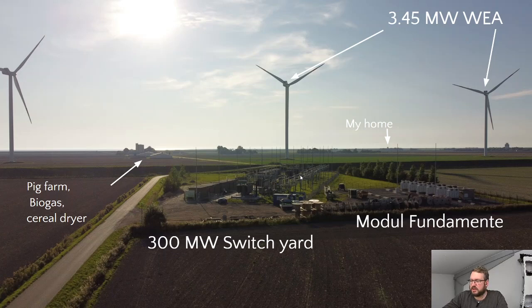This picture is nice in some other specific ways. One is that I actually grew up in this location back here. We see the North Sea here, and we already have heat use cases very close by. In this direction we have a pig farm, crop dryer and a biogas plant with their own heat grid. We will also build a heat grid in the other direction to the next village, which also has an existing heat grid for our energy to be used.